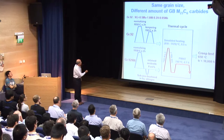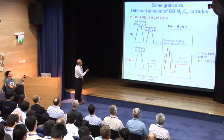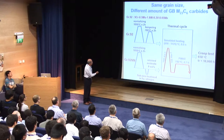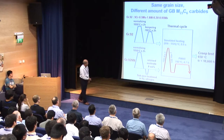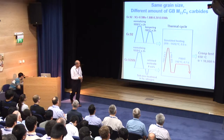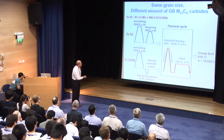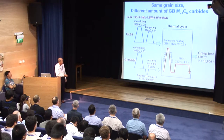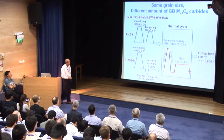Grade 92 was subjected to normalizing and tempering heat treatment. This is a normal heat treatment condition for grade 92. And grade 92 NN was subjected to normalizing followed by sub-zero treatment in liquid nitrogen in order to completely transform retained austenite present after normalizing to martensite.